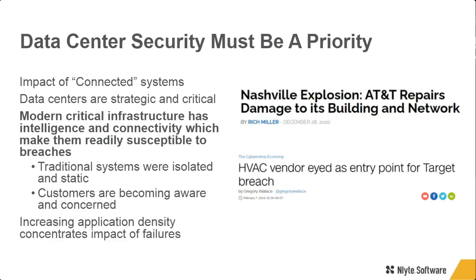But then last year, around the holidays, we had AT&T with a huge problem because of an actual explosion, right? So you've got both the physical and the cyber side of things that are coming into play here and really need to be addressed. Most data centers I talk to have implemented some kind of great physical security system.